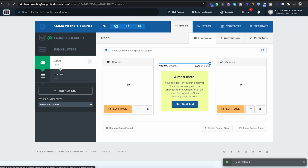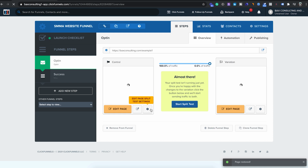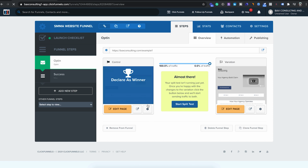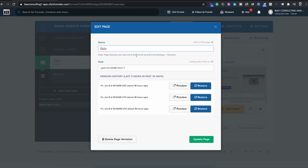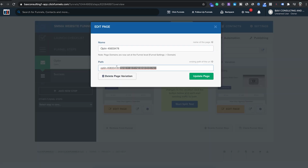So now inside of a funnel step, you may have multiple pages, like in this situation. The third layer to URLs is the specific page. In settings, you can see the path here: example 3, for example. Update. And then in here, if we were to do this one, this path is example 4.